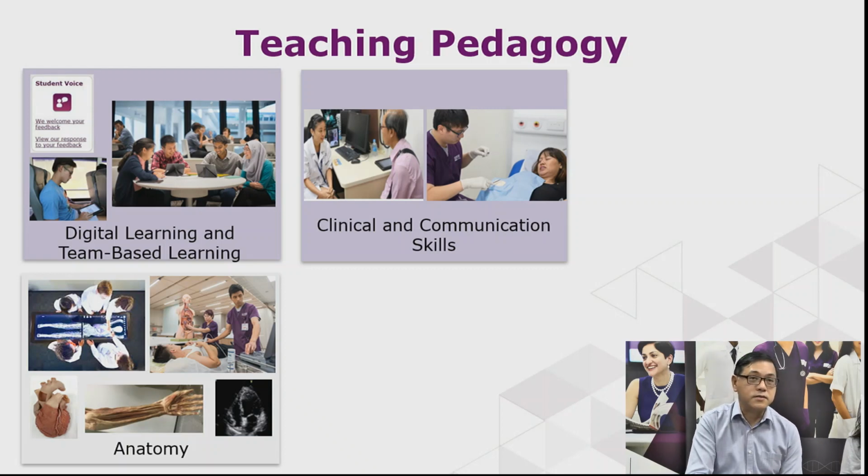Anatomy, I think later our students will share a little bit about anatomy. Suffice to say, it's something that we are doing a little bit differently. We use plastinated specimens. We also use ultrasound to teach functional anatomy.